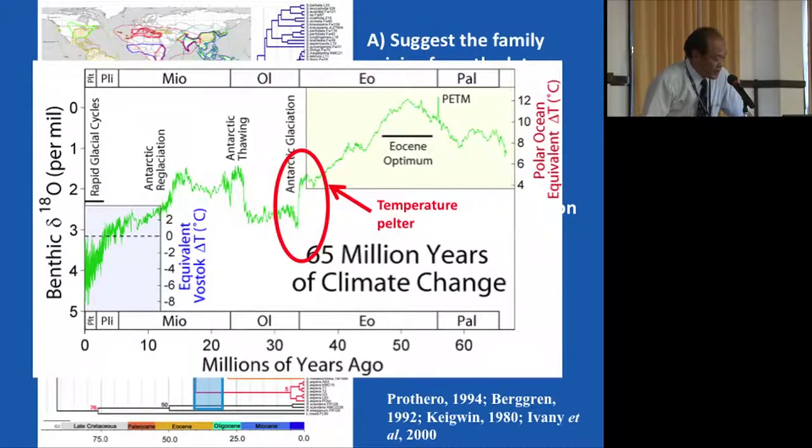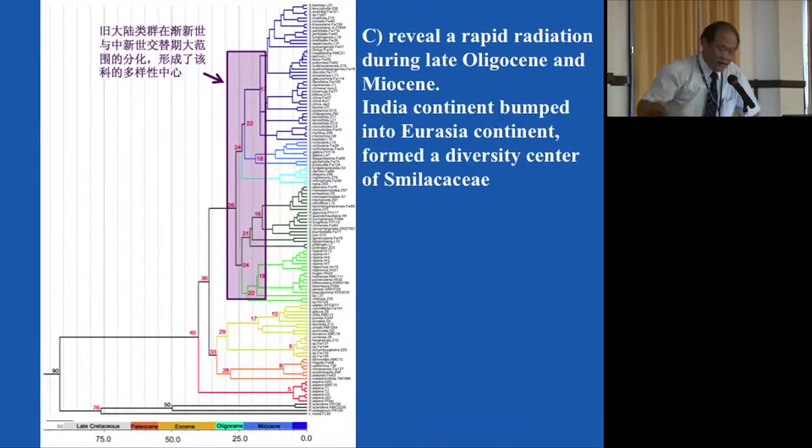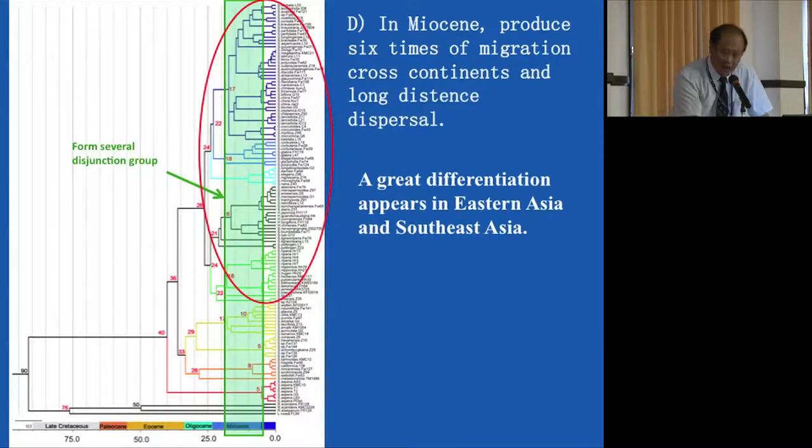Our result suggests the family originated from the late Cretaceous, and the three main clades formed between late Eocene and early Oligocene, when the Earth had great variation. It reveals a rapid radiation during late Oligocene and Miocene in Asia.